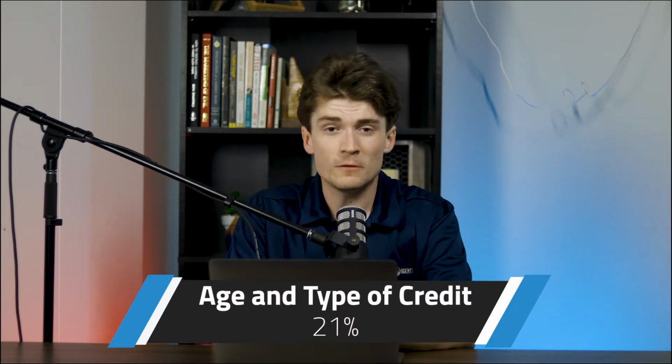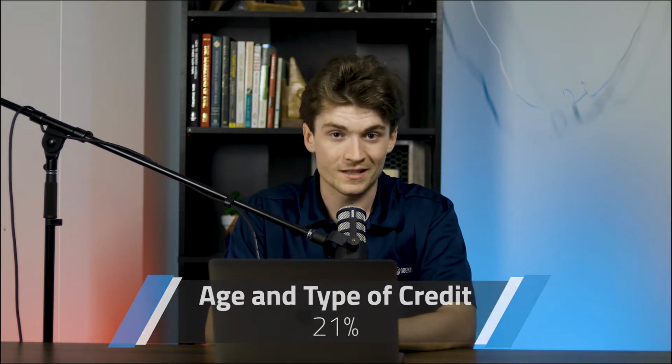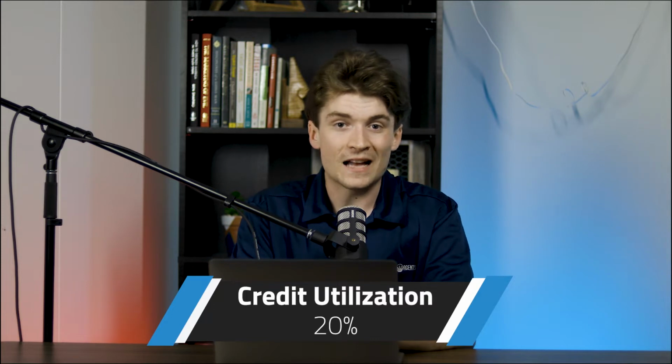So overall, the payment history category puts more of an emphasis on making your on-time payments and payments in full. Also, for the second most weighted category, the age and type of credit is going to be weighted at 21%, which is another very important category to consider, especially when you're building credit early on. And then credit utilization is going to individually be weighted at 20%.